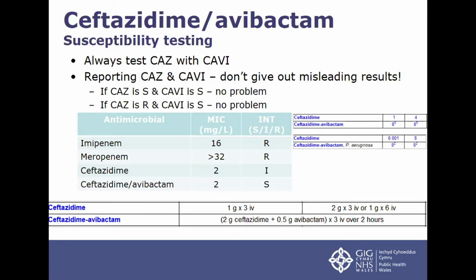But if you then go to the dosages tab, you will see that if you get an I result, it means that you have to use the higher dose. So you would be using 2 grams times 3 IV, or 1 gram times 6 IV. And the Cas-Avi, if you use that as a standard dose, well, actually there is no standard dose. There is only one dose. There's no standard or high. And hey presto, it's 2 grams ceftazidime and 0.5 avibactam. So you can see that the high dose is the same. So I wouldn't release this report without a comment to say that the Cas-Avi is having no effect and ceftazidime should be used. So ceftazidime would be just as good in this organism as Cas-Avi. And of course, ceftazidime is probably cheaper.